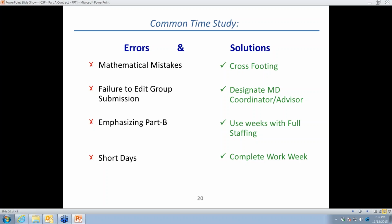Another error would be people wanting to emphasize Part B. I'm not sure why, but ultimately you want to use weeks with full staffing so you don't wind up having a situation where you have less than full staffing and you're basically focusing on the Part B activity as the priority. And then the other consideration is short days. Doc said to me, look, we left at 2 o'clock because I had to take my son to some sort of practice. They submitted that as being their day. Nonsense. You've got to forget about that day and submit another day where you worked a complete work week. You can't simply say, let me put short days in here, maybe take vacation days, et cetera. You've got to submit complete information over the time study period, because every single hour you're not submitting gets multiplied, extrapolated, and comes up with bad results overall for the Part A.